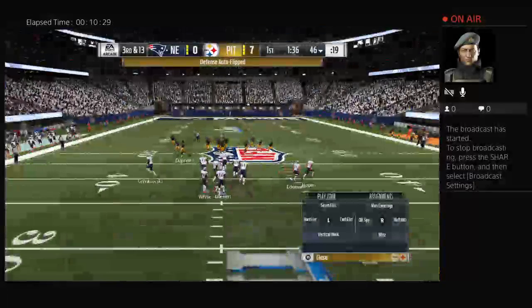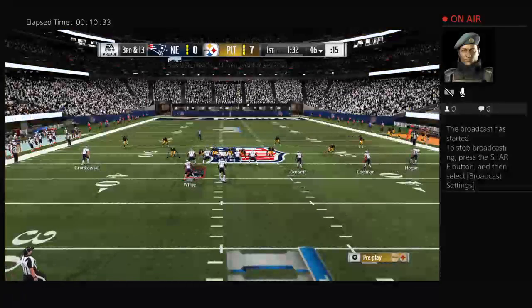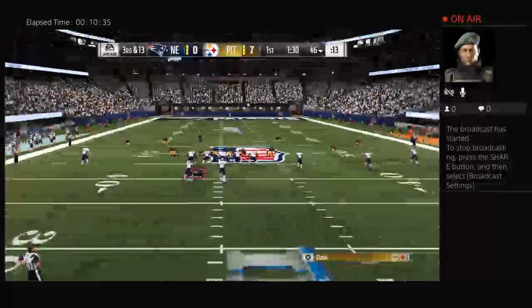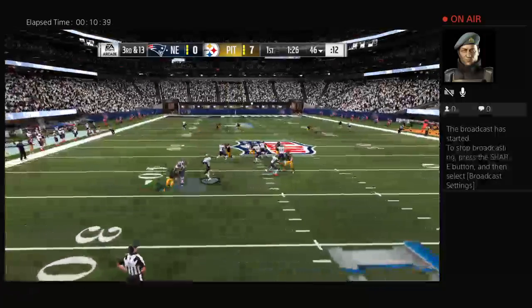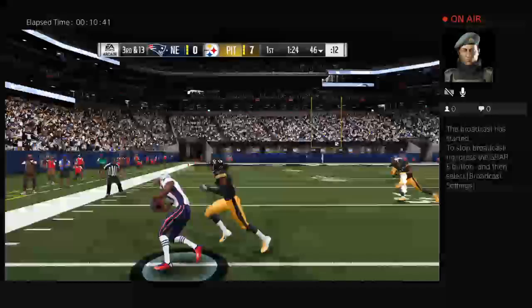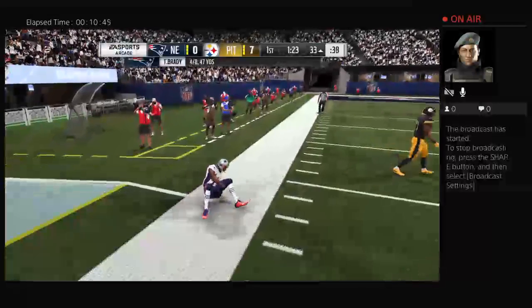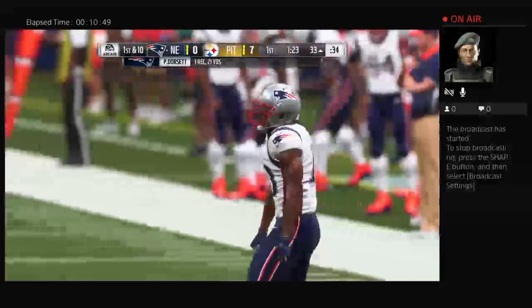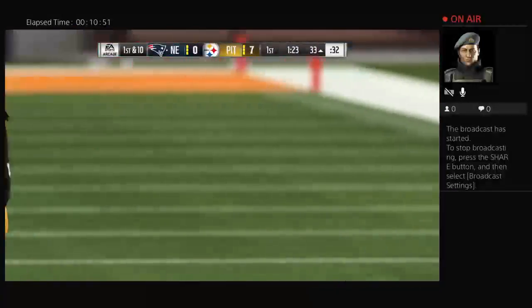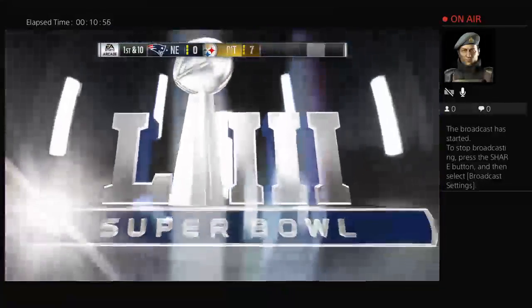And on 3rd down, a nickel formation here defensively. Working from the gun, it's Brady. They're able to find Dorsett. The 21 yards there as they convert on 3rd. I've got to make sure that I don't take Tom Brady's greatness for granted, that we make him routine. How about that throw right there?